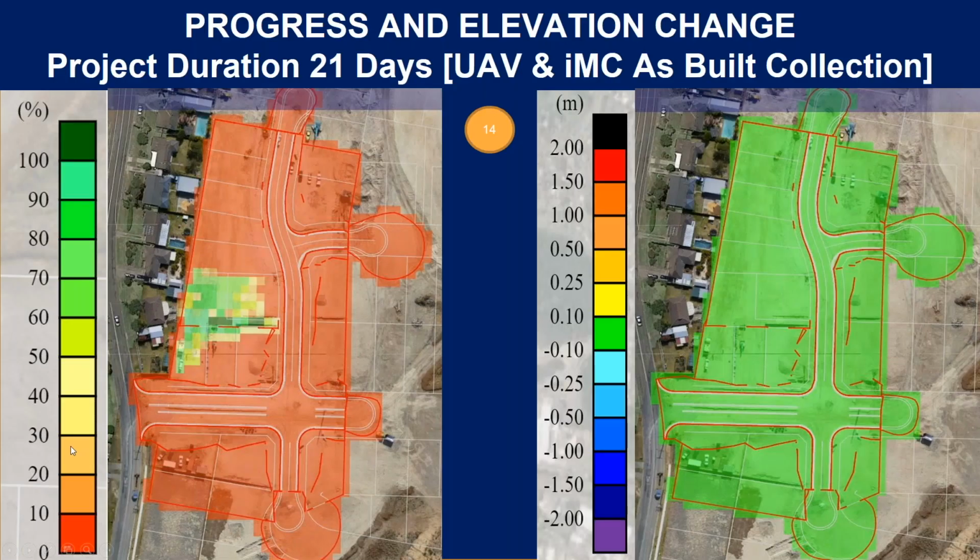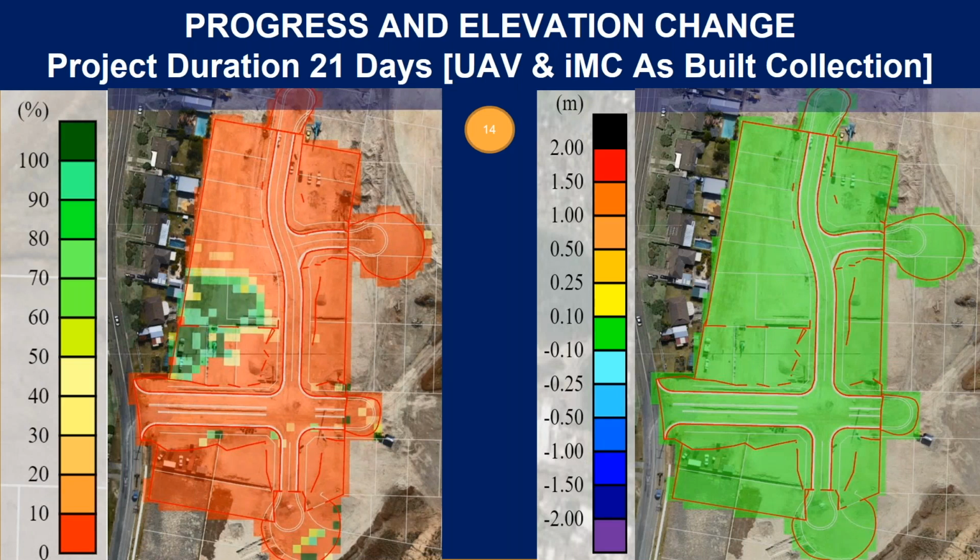So as you can see on the slide here on the left-hand side, the video shows the project progress change in 2D over a 21-day period. This is the same site we just looked at. This was collected by both IMC Dozer and Excavator, along with a weekly Skycatch everyday drone topo survey, which was processed on site with the Skycatch Edge 1 and uploaded to Smart Construction application.